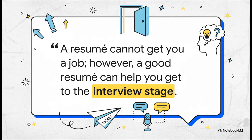Okay, let's get one thing straight right from the start. A resume has one job, and one job only: to get you an interview. That's it. It's not going to magically land you the position all by itself. Its only mission is to make a hiring manager read it and think, yep, I need to talk to this person. It's all about getting your foot in the door.